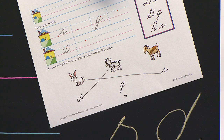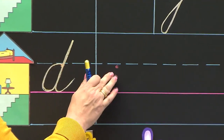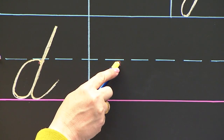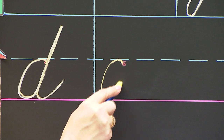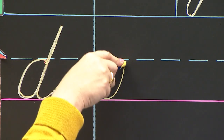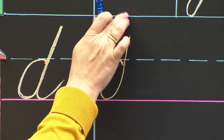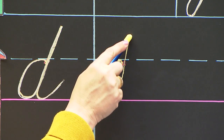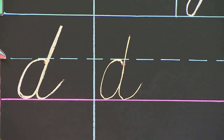Okay, let's jump back over to our houses. Pencil rest on your teacher card for just a minute. And eyes this way. We're going to make our very own. I start at the red dot. I curve down to the pink carpet. I go back up to the red dot. I stop and think. I've made my ball. I'm going to go through the dotted line just a little bit. Am I touching the ceiling? No. Then I retrace down to the pink carpet and I end in a smile.